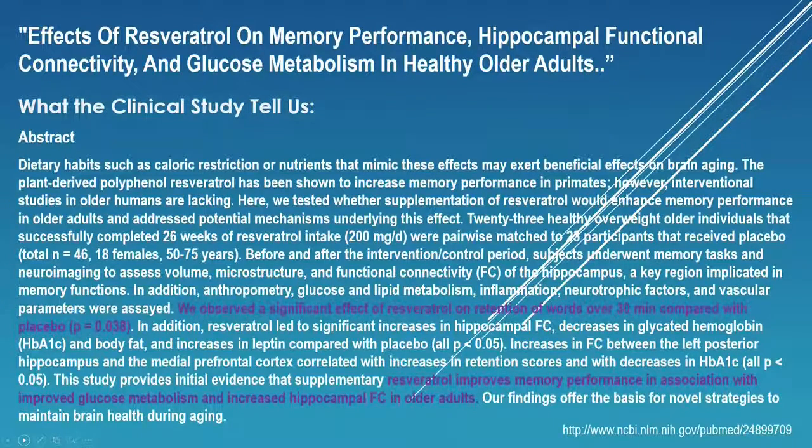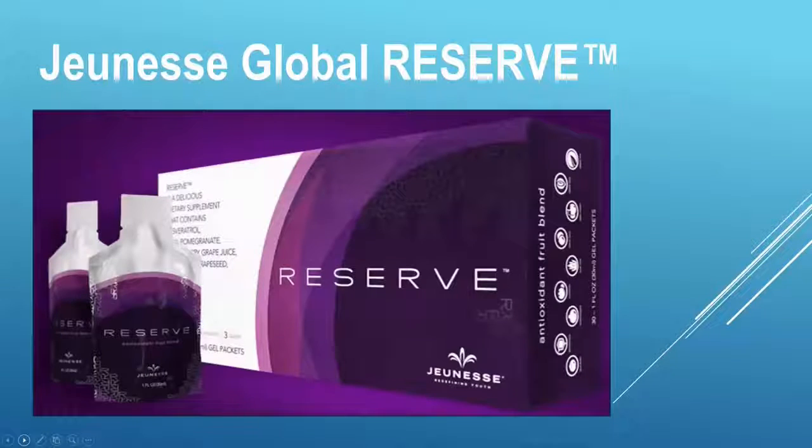One more study here, effects on memory performance. And this is in particular in healthy older adults. We observed a significant effect of resveratrol on retention of words over 30 minutes compared with the placebo. The resveratrol improves memory performance in association with improved glucose metabolism and increased hippocampal FC in older patients. So exciting, all of these studies that are showing the numerous effects that resveratrol can have on our body.